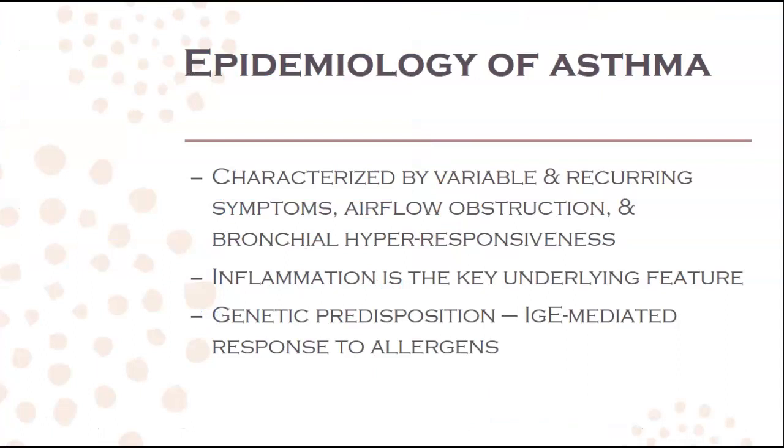So the epidemiology of asthma: it can involve variable and recurring symptoms, airflow obstruction, and bronchial hyperresponsiveness. This is typically triggered by an overreactive autoimmune response. Inflammation is going to be a key underlying feature. So when you're looking at treatments for your patients, we want to think about opening up, dilating, and reducing inflammation. Sometimes patients do have a genetic predisposition, being IgE mediated, and importantly have a strong response to allergens.